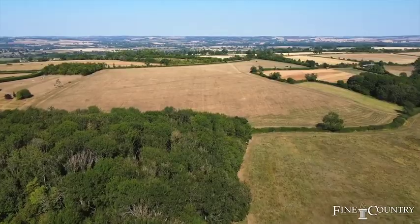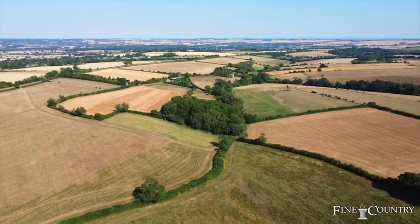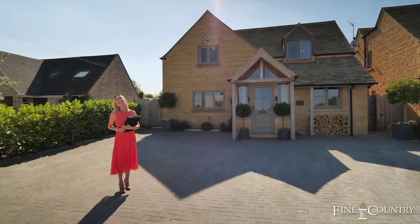This four-bedroom home is positioned at the edge of the village, overlooking fields on both sides and with fabulous walks from your doorstep. I'm Emma Brooks from Fine & Country.